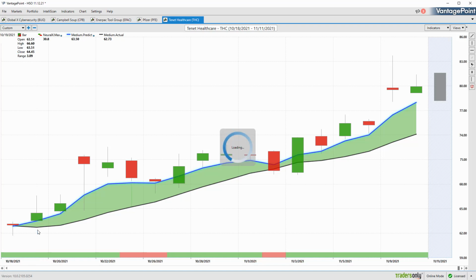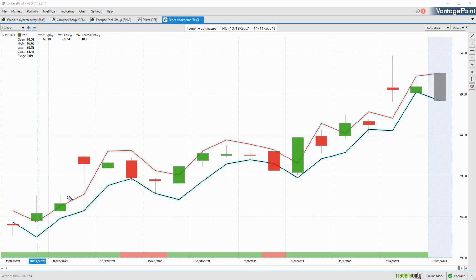But let's take a look at these predicted highs and lows. I'd say this is pretty interesting and pretty compelling. You get a giant gap up in Tenet Healthcare, and intraday you come all the way down to the predicted low. I don't know if you hit it, but you can see you're getting awfully close, and then conveniently it trades all the way back up. You had the low here of 64.76. The actual predicted low was 64.77. So you would be filled.